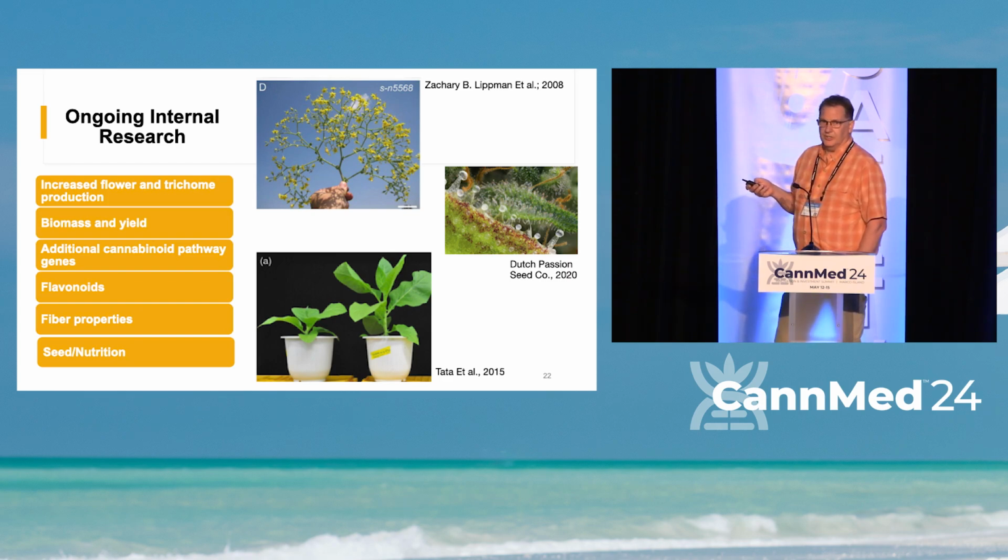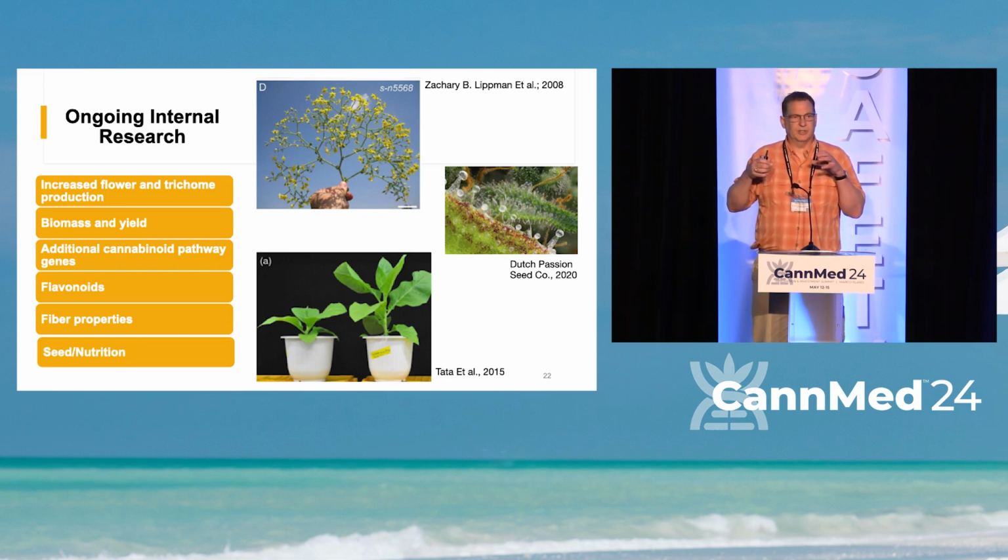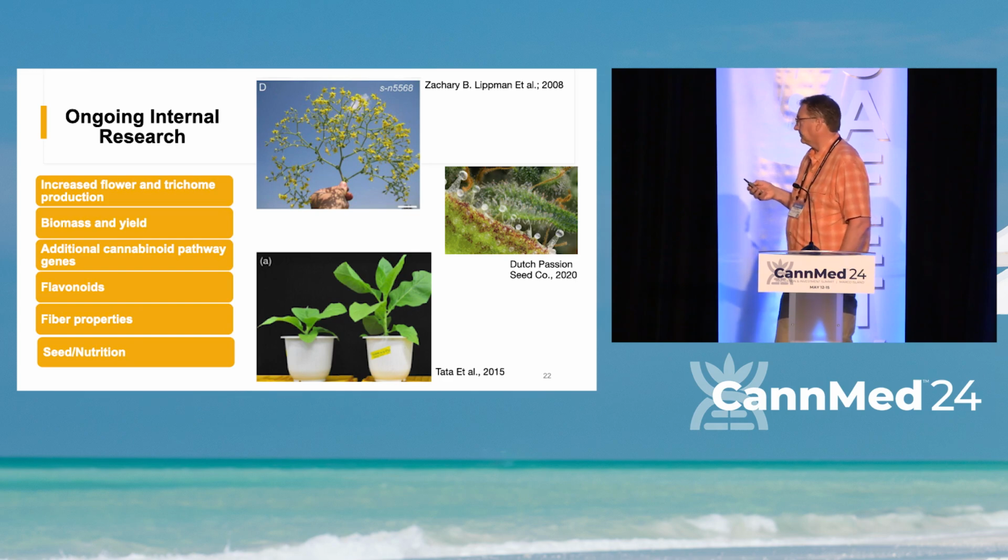And then seed and nutrition. Can we do anything with seed? So again, I find this very similar to what they were looking at in the 80s back for row crops. Think about any trait you want to put into hemp. If you don't think you can do it by breeding or molecular breeding, or it's going to take too long, but this has potential.